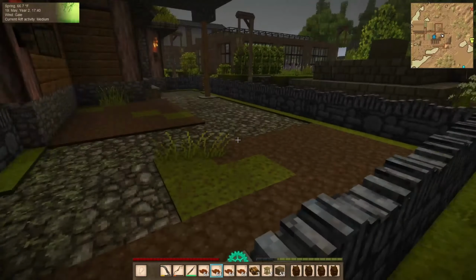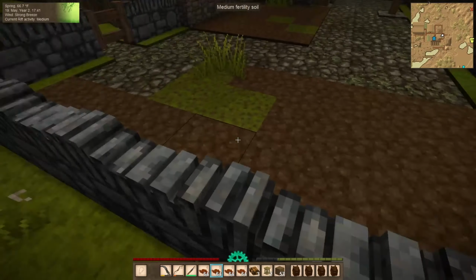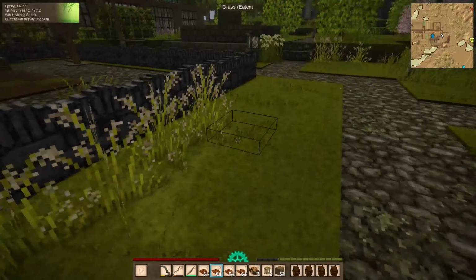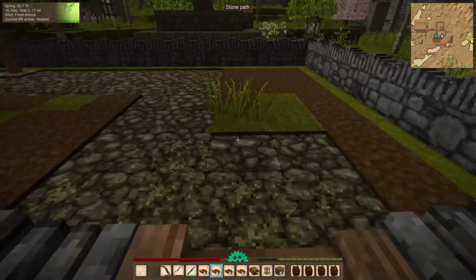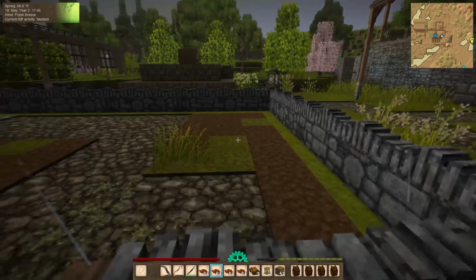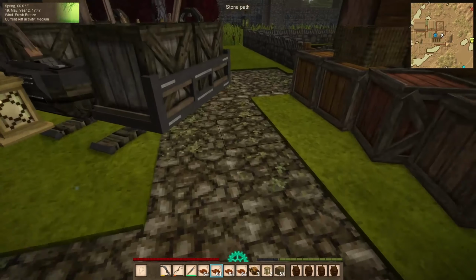But yeah, so I want to make a bit of a pond here, but it's going to be small. I'm going to use the chisel to give it a border. I'm going to put water inside it since you can waterlog chiseled blocks.